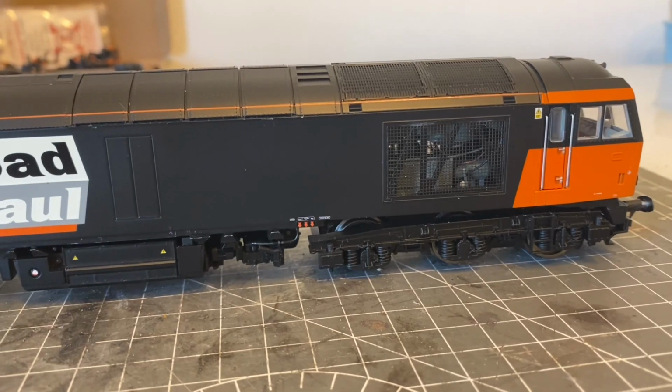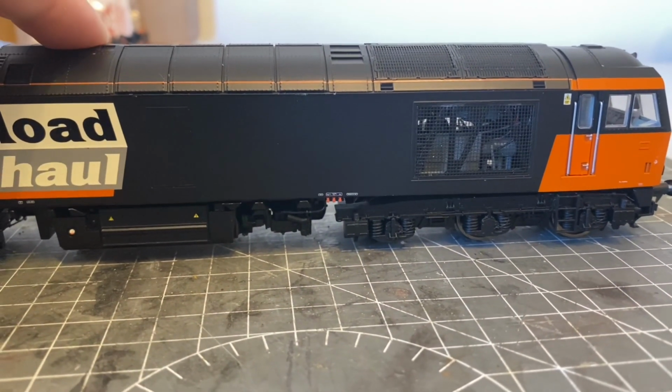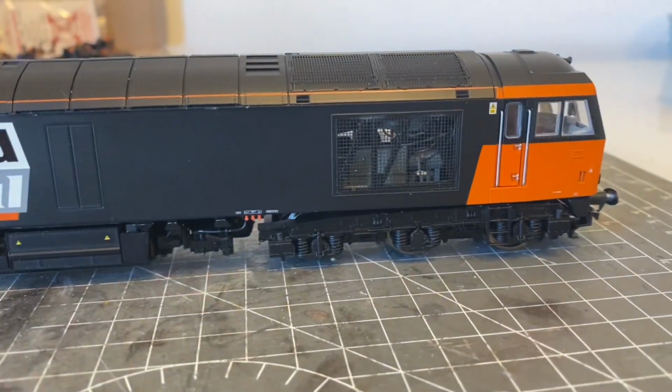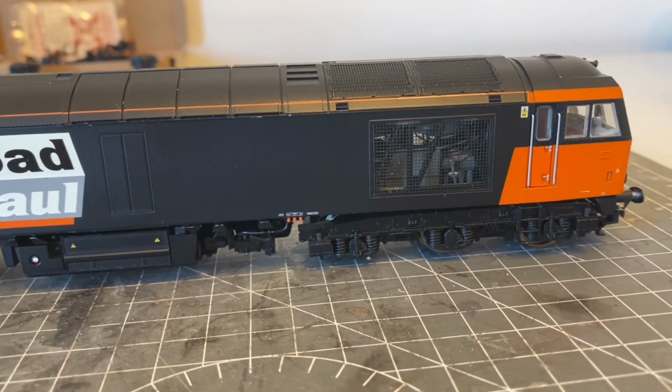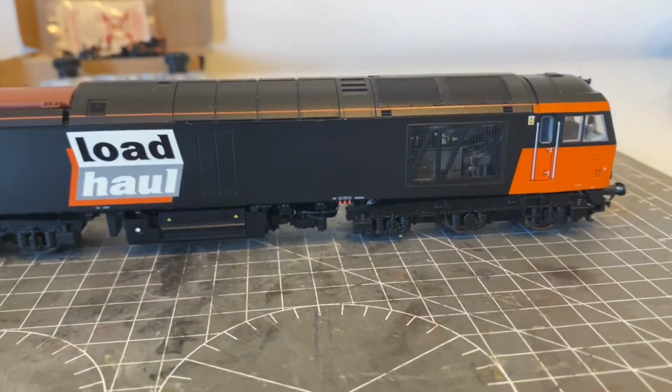It all runs fine, and actually when the weight's on it, there's no problem. But it's just causing issues that we don't really want. So I'll get that all fixed up, and once that's all running, this will be put into the pile for weathering at some point.